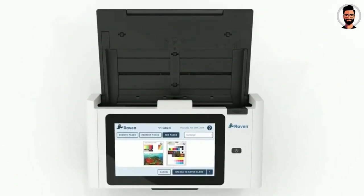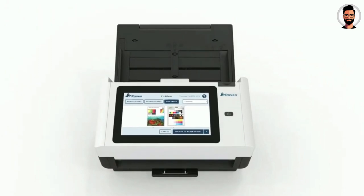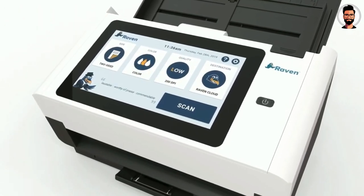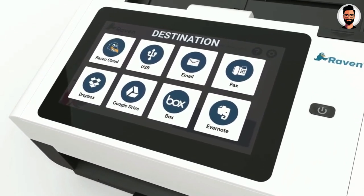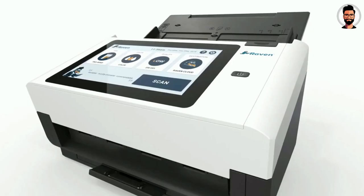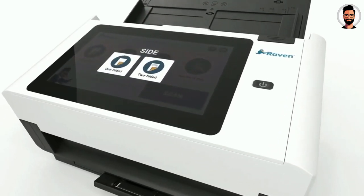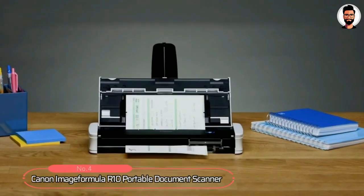The adjustable anti-jam 100-page automatic document feeder with ultrasonic detection handles standard documents, receipts, business cards, and ID cards into an expandable output tray. This ensures that your documents are stacked automatically and organized, making it easier to manage your scanned documents. At number 4 is the Canon Image Formula R10 Portable Document Scanner.